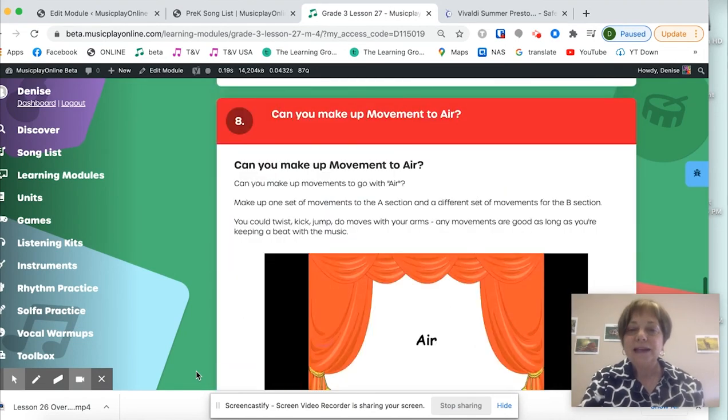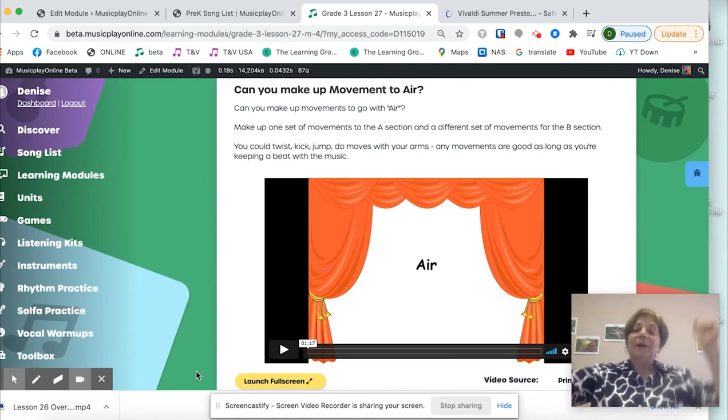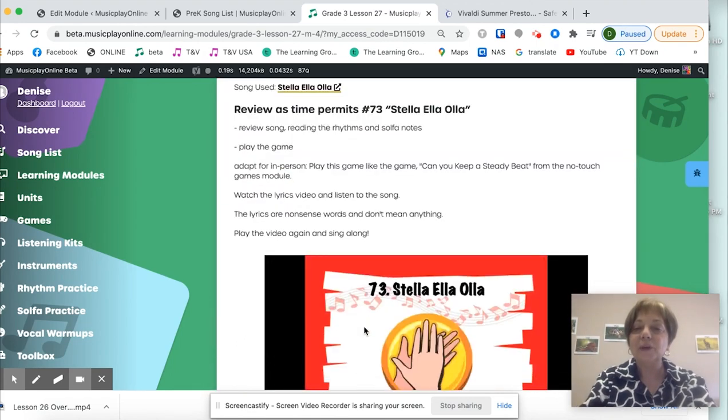So that is, oh, make up movement to go with Air. Even more fun. Dum, dum, dum, dum, dum, dum, dum. You could choose leaders to be copycat leaders in this, like with the action leader song in grade two.